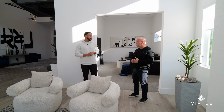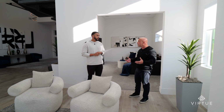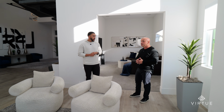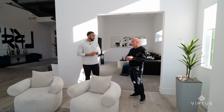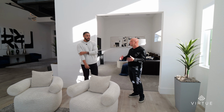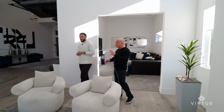You can connect a lot of times to your apps. I know a lot of these homes that we're walking into now are using Sonos, and they're just connecting to Sonos apps, and it makes it much easier than trying to use one system. I've got a lot of clients that are using various different systems, so it makes it very easy. So you've got a great room here. Let's step into the kitchen.